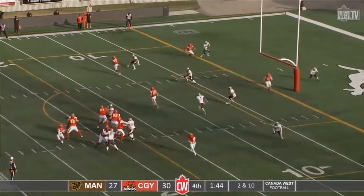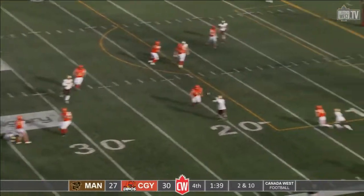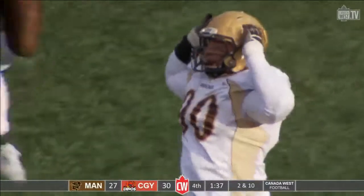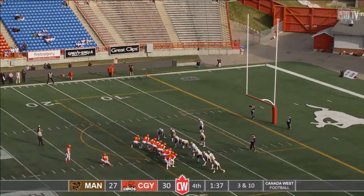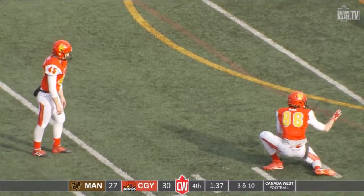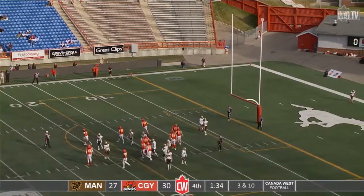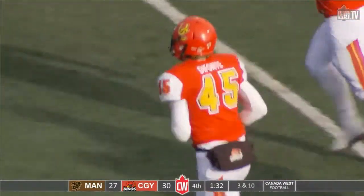Sinagra rolling right again as Manitoba pushing. Sinagra under a lot of pressure at the 30, throws it. That one is almost intercepted, in and out of the hands of Braden Watson. DeFonte from 22 yards. And that one is right through, so it's a 6-point game. Manitoba will take over with time.